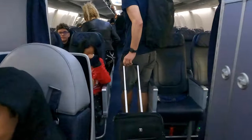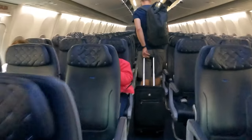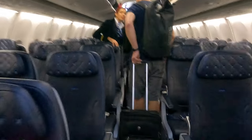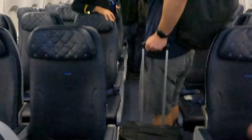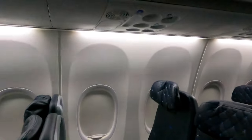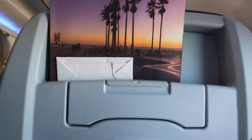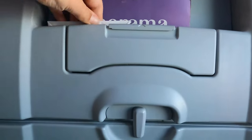The configuration is the exact same as the old plane, the other plane, and in the back you can see that there are no blocked windows, which is kind of odd to me. Aboard this flight was the exact same, however it had an in-flight magazine, which I will definitely be taking.